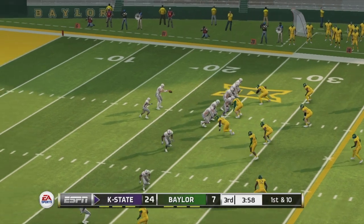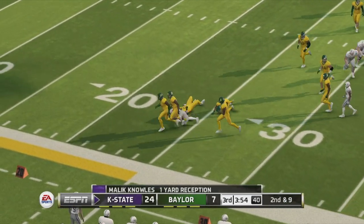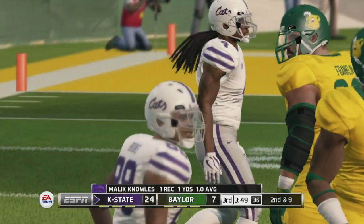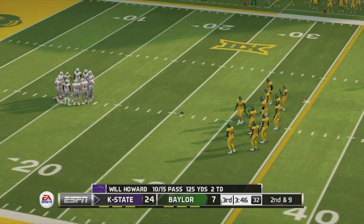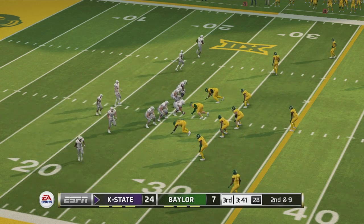Ready! White hot! Gets it out to his receiver in a hurry. Brought down at the 26. Number three on the tackle at the 26-yard line. That brings up second from their own 26-yard line. Second down.